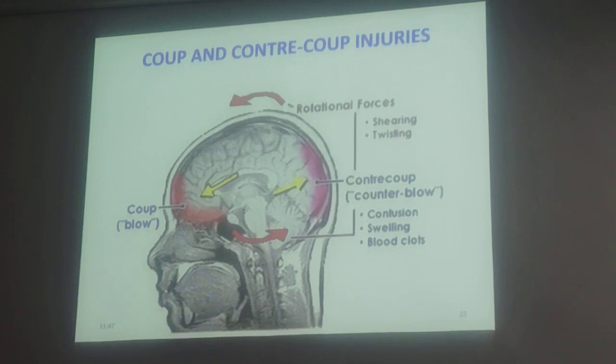Remember, when the person has rotated and gone to hit the stone, then we have contrecoup injury on the opposite side. Coup injury can be easily observed, there will be bruising and all those things. Contrecoup injuries are hidden because they are inside the head. Similarly, if you hit the left side of the head, the right temporal lobe will show contrecoup. Left temporal lobe will show coup injury.